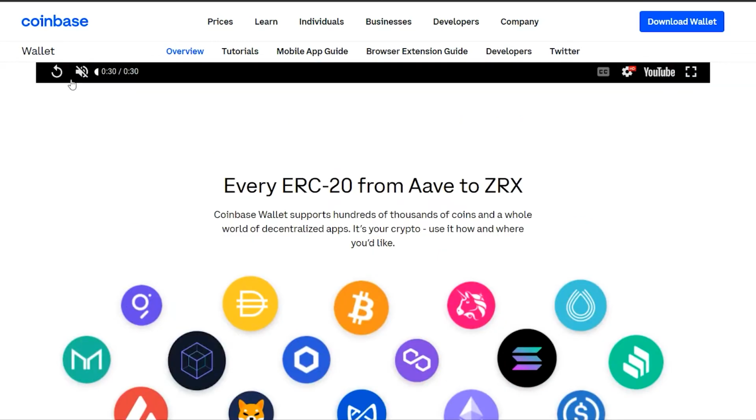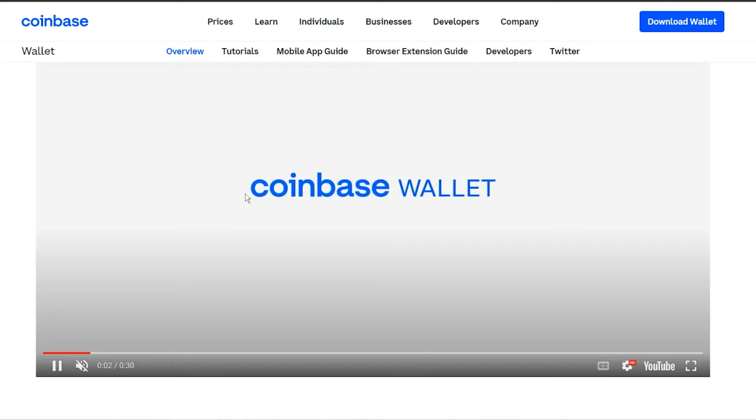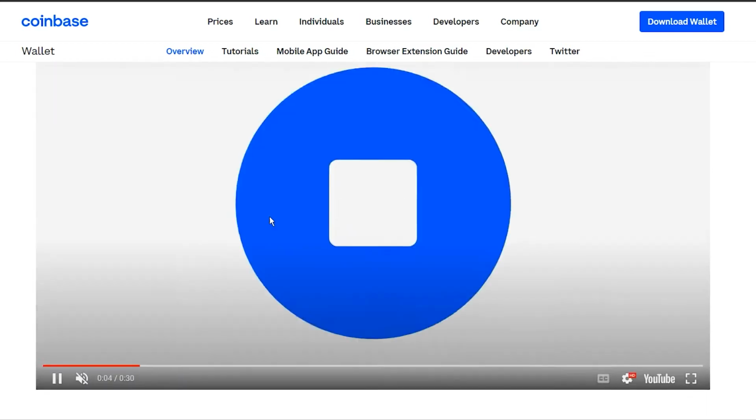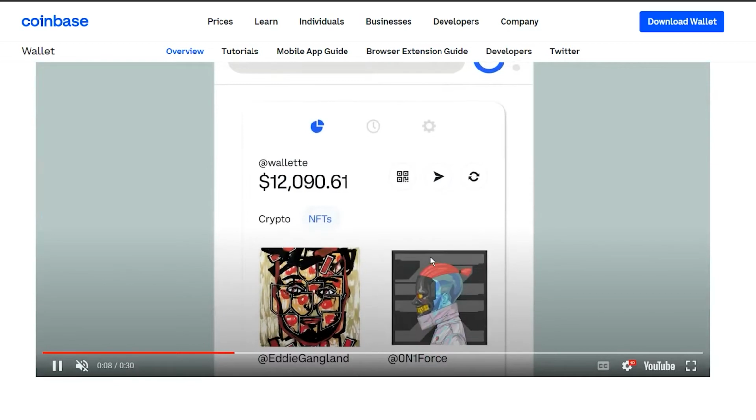It's also non-custodial, which means its private key is stored on your device and not on Coinbase servers. This means you don't have to worry about your currencies being locked for any reason or being exposed to a cyber attack on the website.